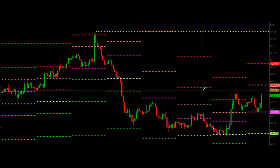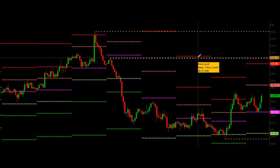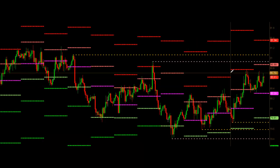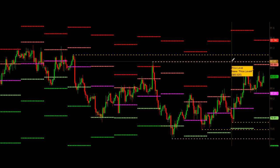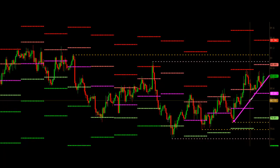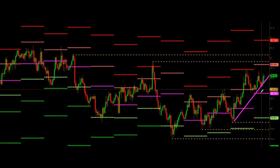GBP JPY, looking at taking a short here at the 127.05, also a long at 124.74. AUD JPY, caught 22 pips off of this pair yesterday, looking at taking another short here at 80.93, and then also a long at 79.72. We can see that the overall short-term diagonal is holding up quite well on this pair. So if it gets to this level, I'm looking for it to break this diagonal that it tends to be supported on.